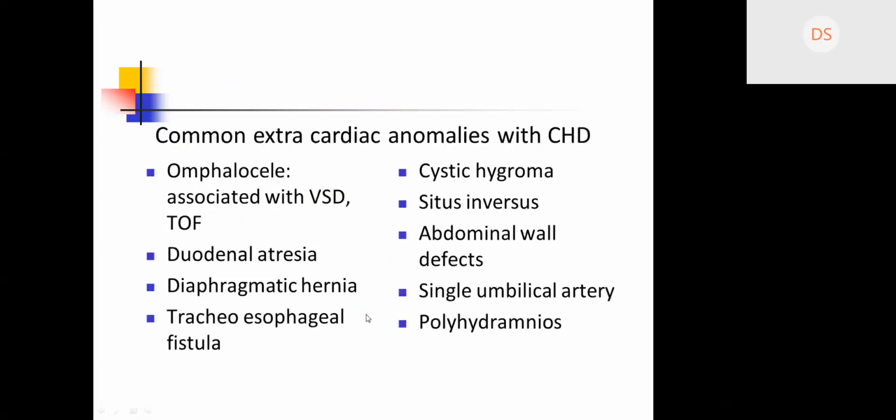What about extracardiac anomalies? Actually, the overall risk is very high. If a renal anomaly is picked up, then 50% of these babies will have a cardiac problem. And if a CNS malformation is picked up, then 5% of these babies can have a heart disease. So the pickup is very, very high. The yield is very, very high.